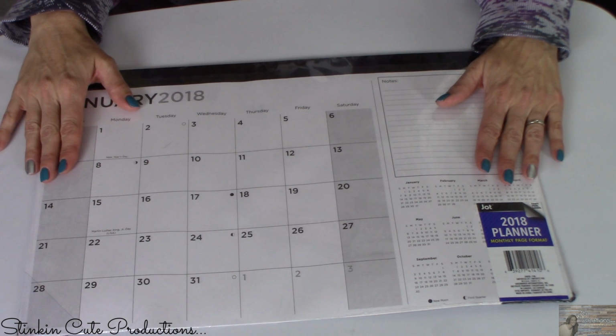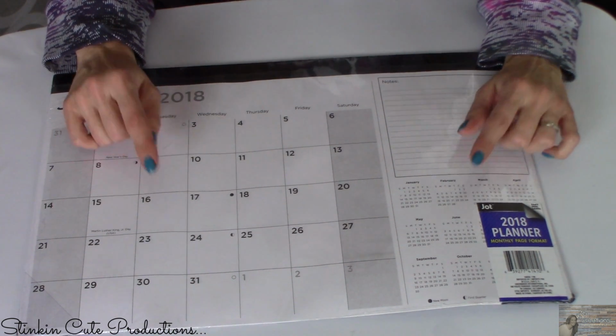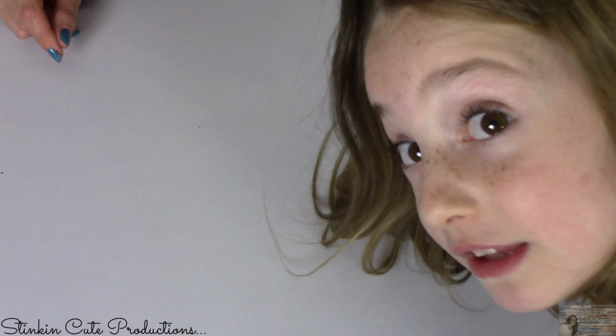And lastly, I picked up this 2018 desk calendar that I will also be using in an upcoming DIY. And I will also tell you that there is one other new find that I found at the Dollar Tree that I'm excited to bring to you in an upcoming DIY. Guys, did you see my cinnamon roll candle? It smelled really good.